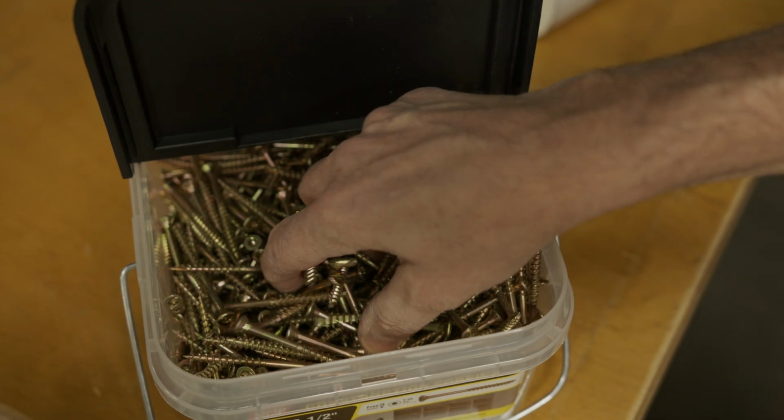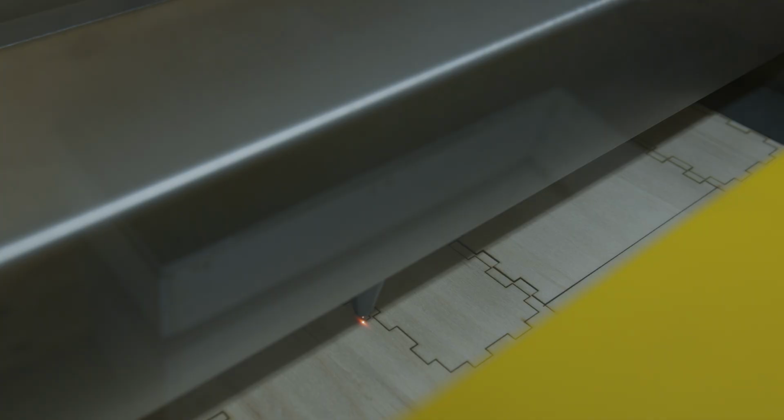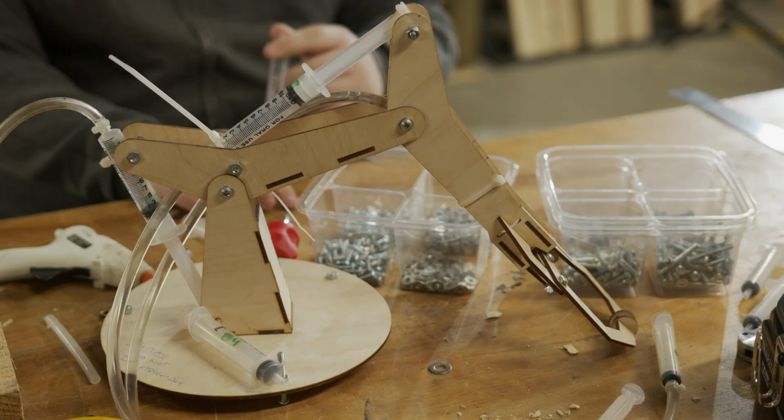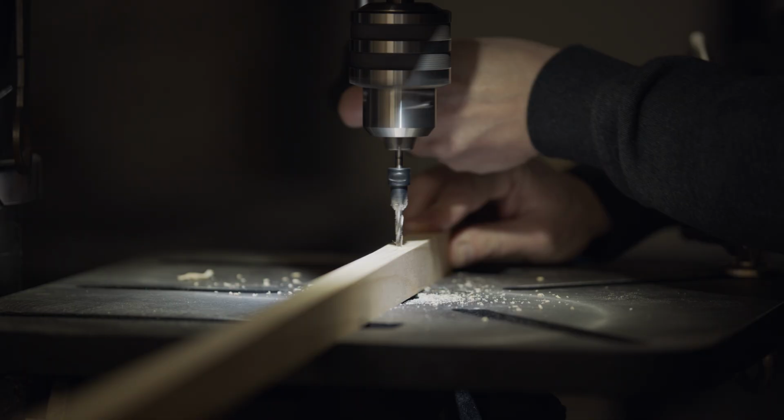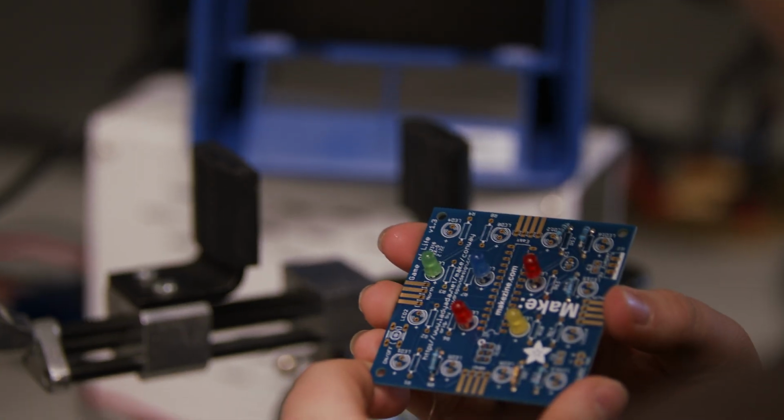I kind of just thought I knew it all before I came here, but when you come here, no. I want to become a jack of all trades, and this helps you learn a little bit of everything. Carpentry, a little bit of mechanical work, a little bit of electrical work.